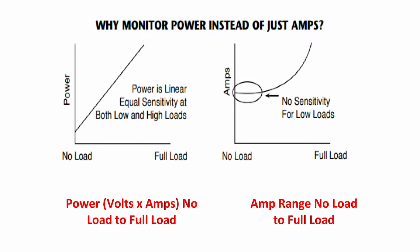So the better way to measure power is to measure the voltage and the amps, and that gives you, first of all, a linear curve, which gives you the ability to manage the information much better, and more importantly, it gives you the ability to profile what's going on.